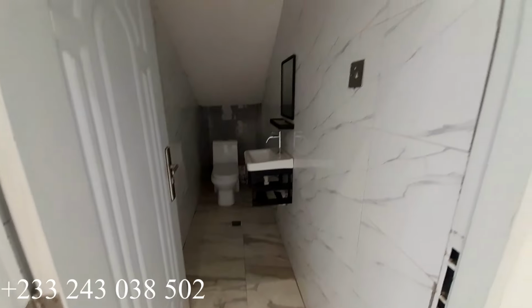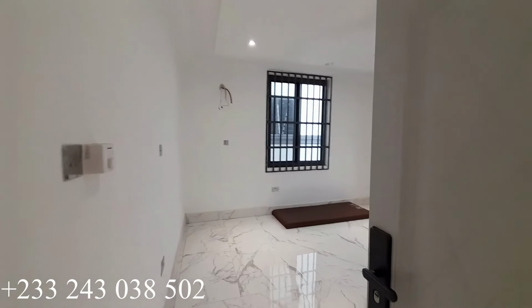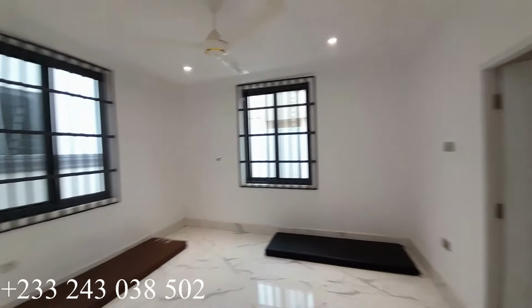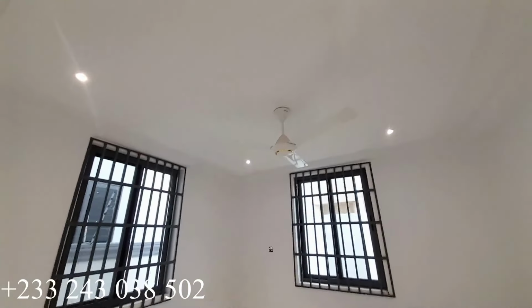So this is a visitor's washroom. That is the visitor's washroom. You have a toilet seat, and then you have a sink and mirror for you. Right here is our first bedroom, and the first bedroom is on this ground floor. We only have one bedroom on the ground floor, and the rest of the three bedrooms are on the top floor.